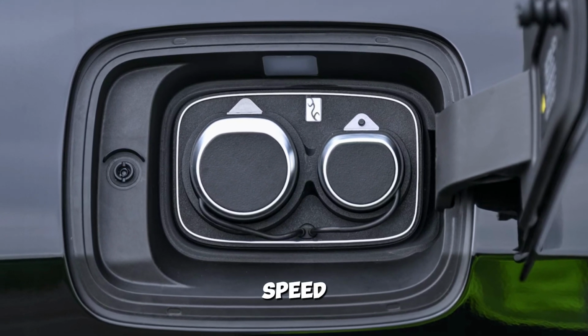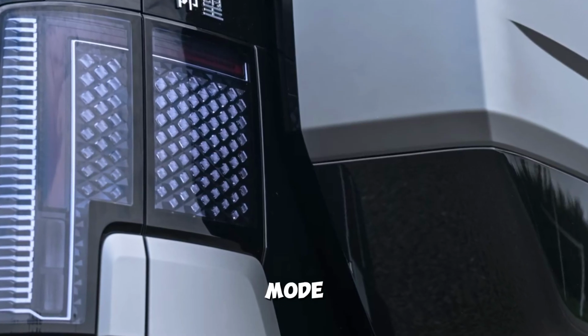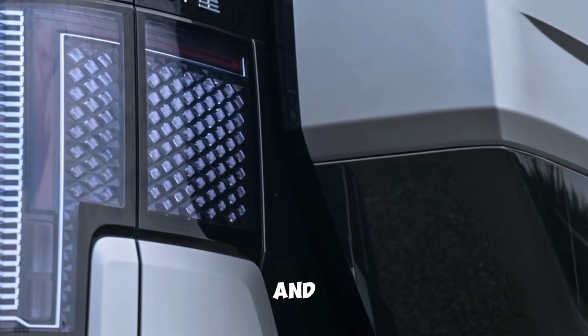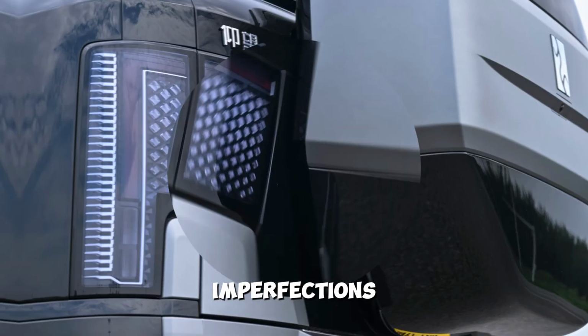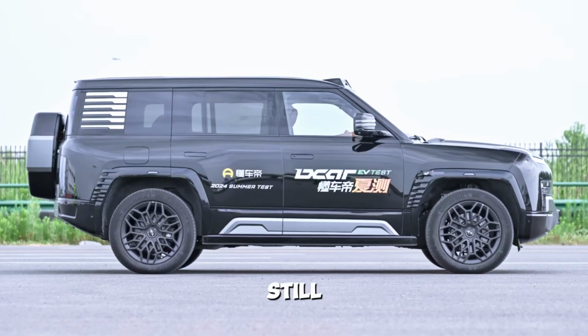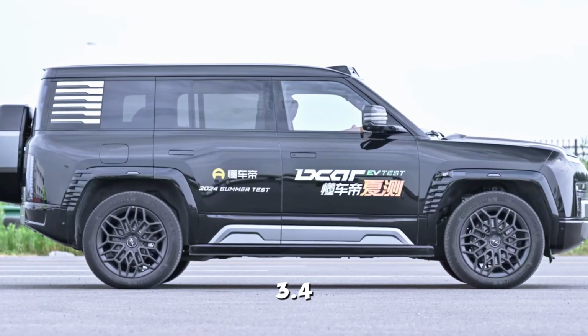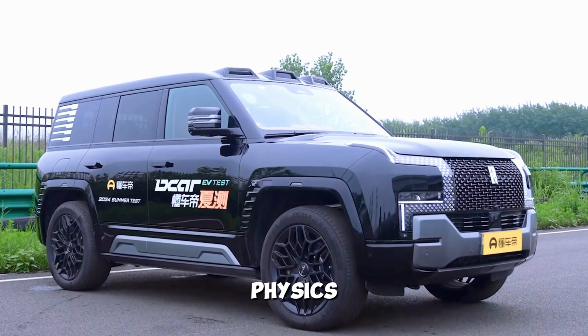When you corner at speed, there's a fair degree of pitch and roll, although it's less flustered in its sports mode. With the suspension in comfort mode, it breezed over the smooth racetrack tarmac, although imperfections could still be felt in its more dynamic settings. Still, the U8 does weigh 3.4 tons, and there's only so much technology can do to overcome physics.